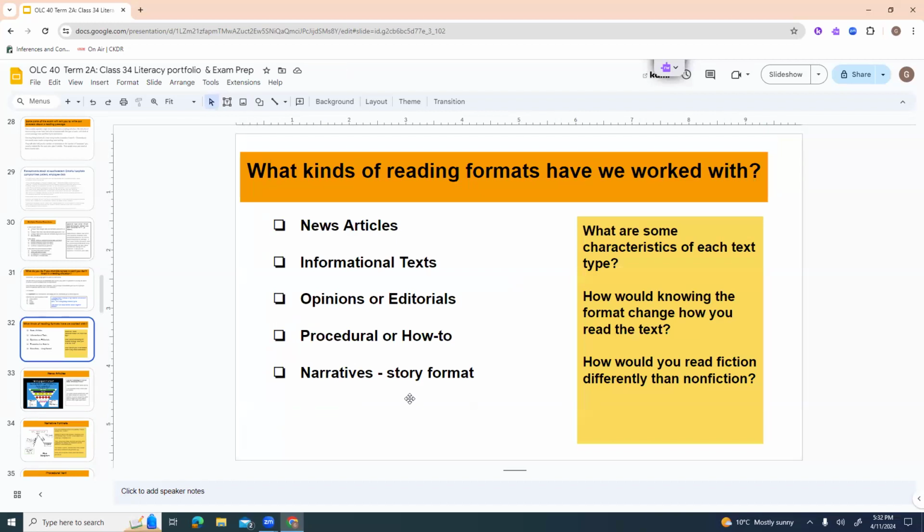Okay, what kind of reading formats have we worked with? Well, obviously we read a novel, but we also looked at news articles, informational texts, opinions or editorials, procedurals or how-to, and different types of narratives. So think about what are some of the characteristics of each text type, and how would knowing what the format is change how you read the text?